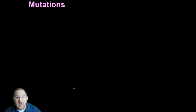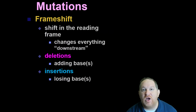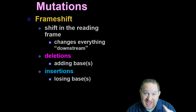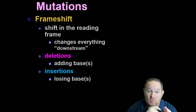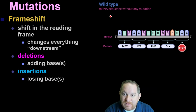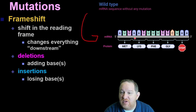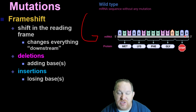All right, last slide talks about when we have a mutation that shifts the whole frame. What do I mean? Instead of a replacement, where this nucleotide is replaced with this one, we actually either insert one or delete one. So let me show you how this works. Here's my wild type of messenger RNA. This is what we would say is our normal sequence without any mutation.